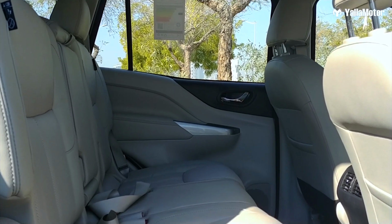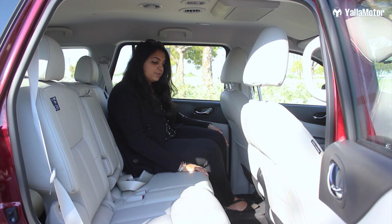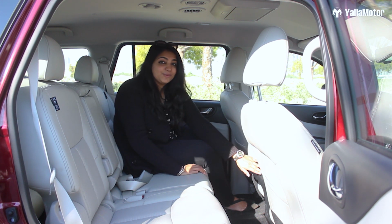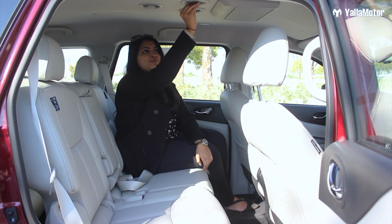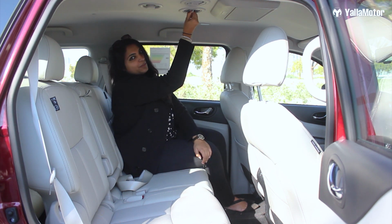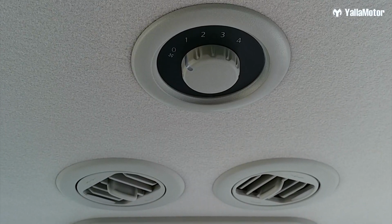So here we are in the second row, and as you can see, it is pretty spacious. I have ample amount of leg room. We do have AC vents here in the center, but we do also have them in the roof, and they are 360 vents, so you can flip them all 360, and they do have the fan speed knob right beside it too.